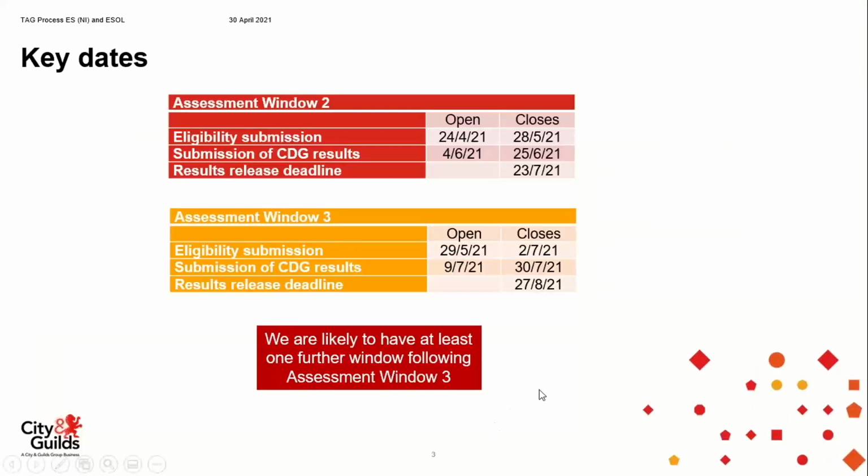So key dates. At the moment, we have two assessment windows available. The first one is currently open for eligibility submission, it opened on the 24th, and remains open until the 28th of May. So the first stage is to submit into Walled Garden the candidates that you wish to make a centre determined grade for. The window for submitting your actual grades will open on the 4th of June and closes on the 25th of June, and the results release is on the 23rd of July.